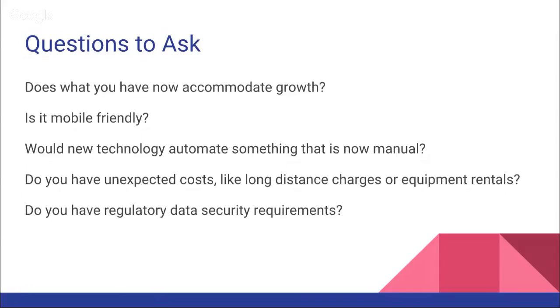And do you have regulatory data security requirements that you need to meet? Going with a third-party solution for storing your data can really help solve those problems. They have a whole team that handles security for them, and then in turn for you. And it's always there. They have multiple ways that they store your data. It is extremely unlikely for it to be lost.